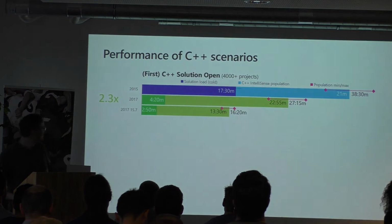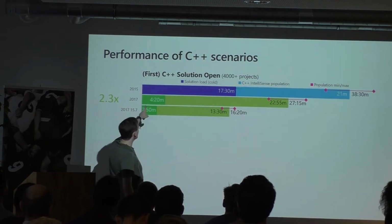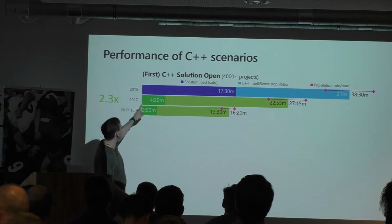Okay, performance. Who cares about performance? It's just C++. Okay, yes. So to start with, performance of Visual Studio itself. This is a large open source project with 4,000 plus projects. It may or may not be a browser.